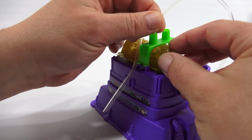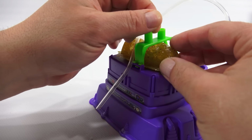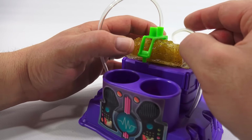Wow, he's a tough monster to get through. Okay, there. I had to move it. All right, I think that one's in. Now this one.